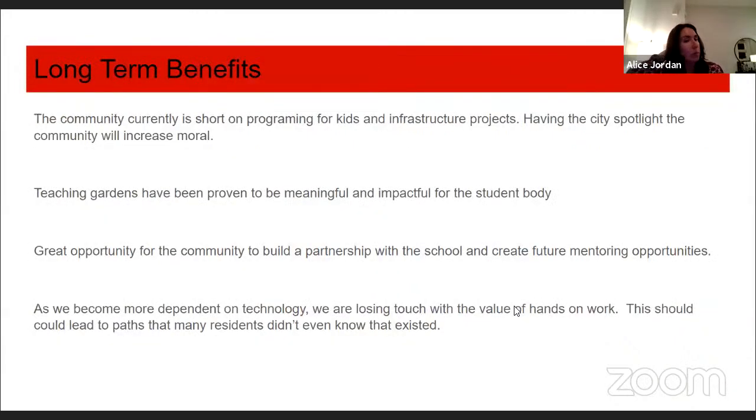Long-term benefits, there's a lot. The community currently is short on programming for kids. This would be amazing. We also could have the city spotlight this community, which will be a huge boost. Teaching gardens have been proving to be meaningful and impactful for student bodies, and even beyond. It's a great opportunity for the community to build partnerships with the school. I know a lot of community members would love to have more mentoring opportunities with the local kids.